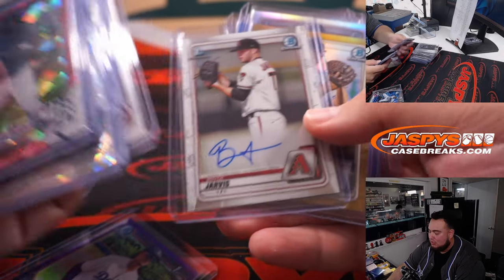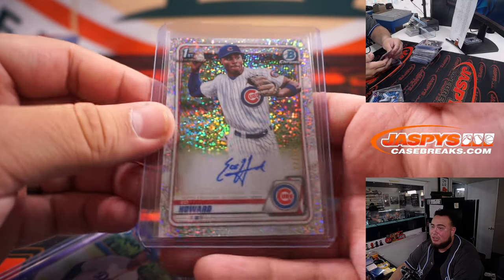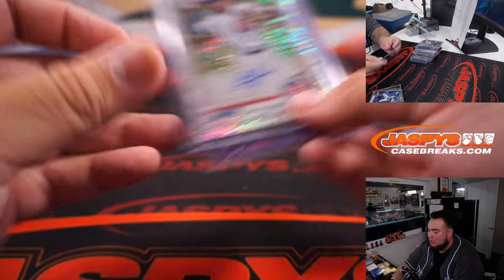And then, of course, got some good names here. Not the craziest names, but did get something. Ed Howard was also very nice. So all in all, still some good names there, guys.